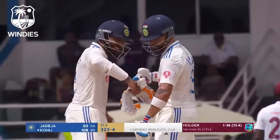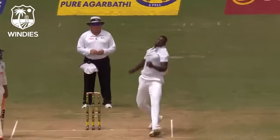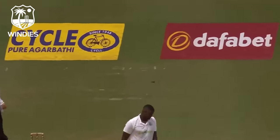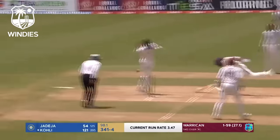A rank half volley from Jason Holder. And of course, the kind of form Virat Kohli is in. Look at that. All timing. Flew past the legs of Jason Holder. Tried to stop it with his boot. Oh, very good. Tight. Oh, yeah!